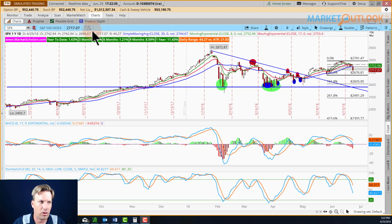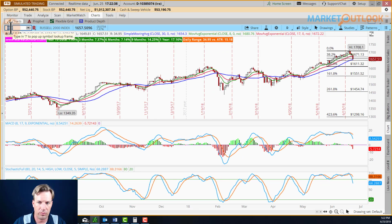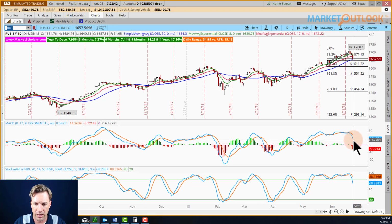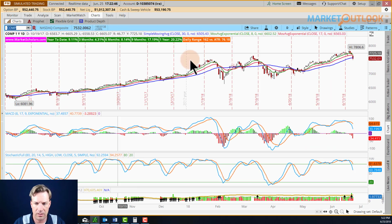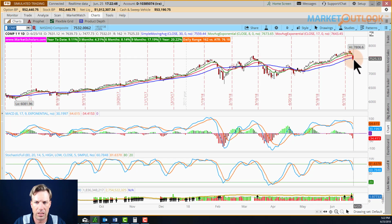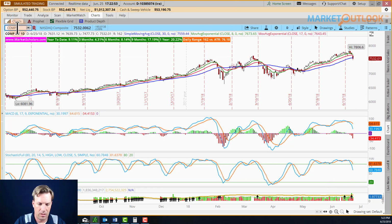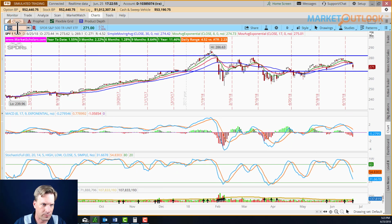Of course, if I were to look at the Russell 2000 with the same thing, we are still above the 30-day moving average, and the MACD and the stochastics are easily up in the upper half of their charts. Same thing with the NASDAQ composite. Similar look, a little bit below the 200-day moving average. But not much.